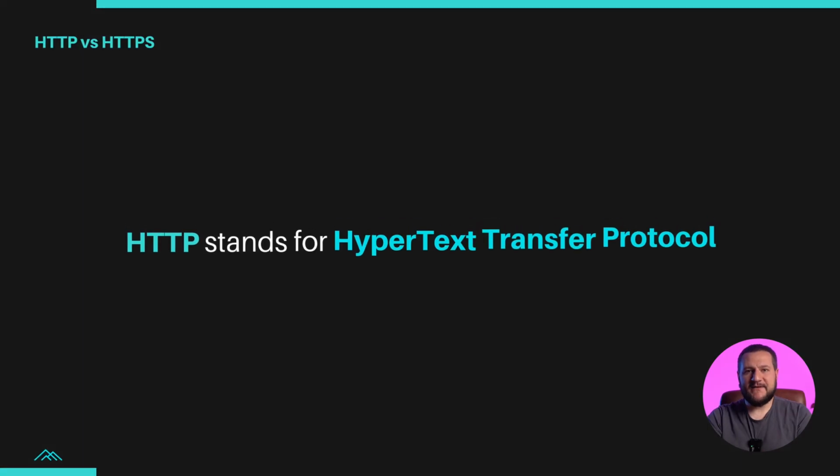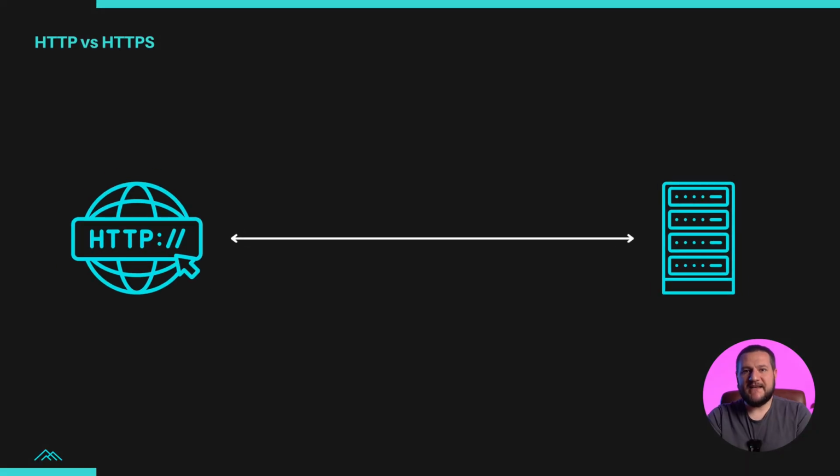HTTP stands for Hypertext Transfer Protocol. It's the system that allows your web browser to communicate with websites. Think of it as a messenger delivering your requests, like opening a web page, and bringing back responses, like loading the page's content. But here is the catch: HTTP is completely unsecure. Everything you send or receive is unencrypted. It's like shouting your personal information across a crowded room.